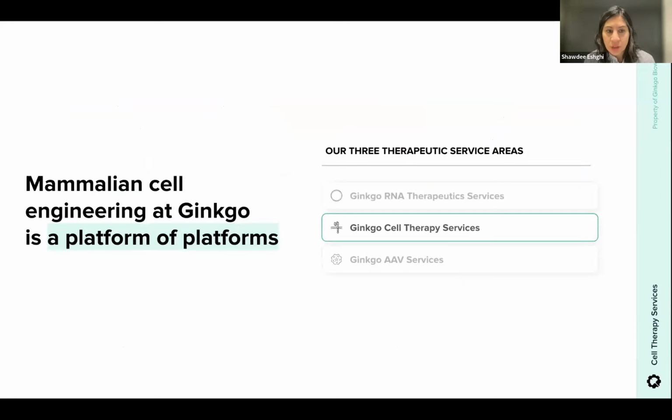In the last 4 years, we've been able to build out our high throughput cell engineering platform into 3 business verticals. These include RNA therapeutics, cell therapy, which is what we'll be talking about today, and AAV. One way to think about the Ginkgo infrastructure is really a platform of platforms. We use automation and robotics in all of the work that we do.